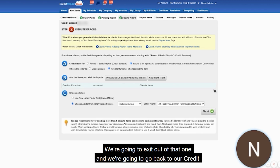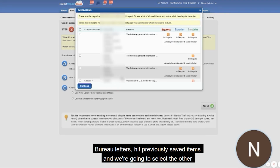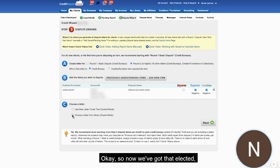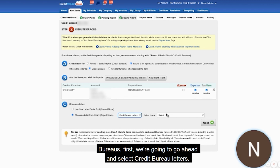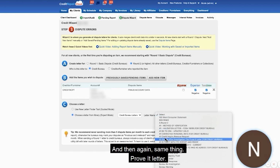We're going to exit out of that one, and we're going to go back to our credit bureau letters, hit previously saved items, and we're going to select the other account that is left on here from Credit Acceptance. Okay, so now we've got that selected. We're going to go ahead and choose a letter from the library. And since it's going to the credit bureaus first, we're going to select credit bureau letters. And then again, same thing, prove it letter.